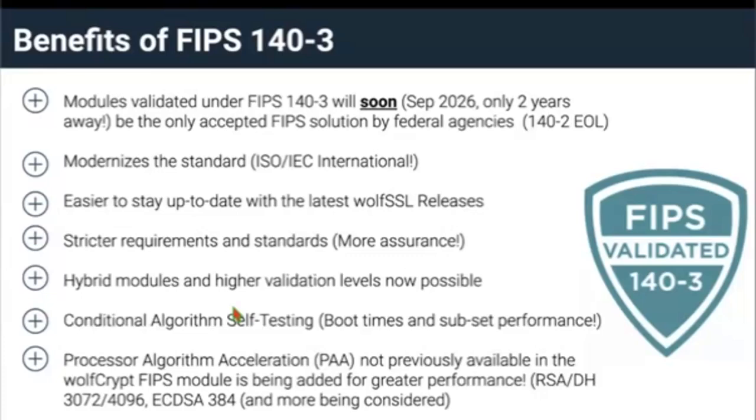Hybrid modules are now a thing, so you can certify part software, part hardware solutions. And you could before as well. It's more standardized now, doing a hybrid module, and it's easier to get through the CMVP with that approach than it has been historically under the 140-2 program.